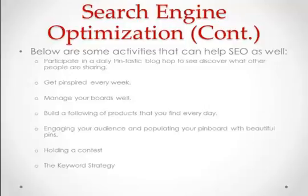As mentioned in the previous chapter, holding a contest is a great way to showcase your product and engage your audience. Lands' End recently held a contest. The contest is called Pin It to Win It. Their followers were asked to create pinboards showing Lands' End's products. The objective is to have the most number of likes or repins. The winners got a gift card from the company.